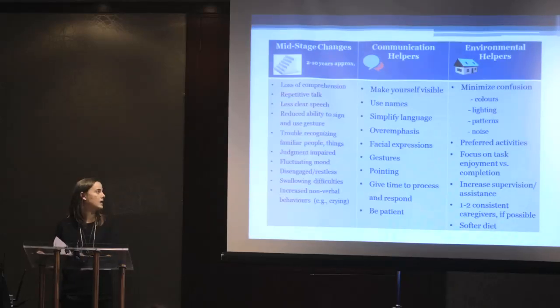And the last is an increase in nonverbal behaviors that might be expressing a need that they're no longer able to communicate using language. So what communication helpers do we recommend at this time? One thing is just to make yourself visible to a person in a really non-threatening way. Just because they saw you earlier doesn't mean that they're going to necessarily remember that you're behind them in the room. So avoid startling people, and make your presence felt.